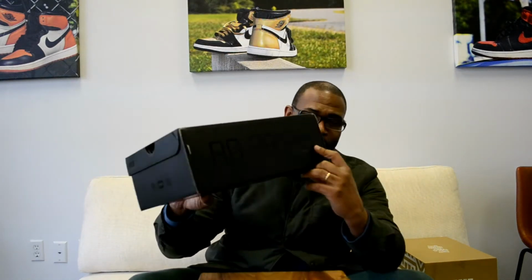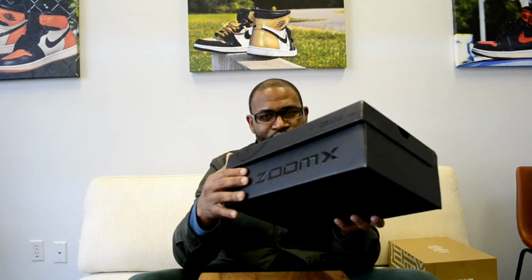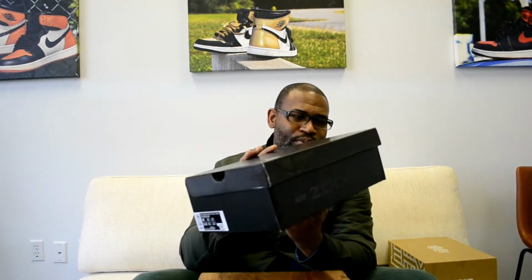On the side, you have basically the clock for a marathon, and that shows up on the inside of the box as well. On this side, it has Nike ZoomX, which is the cushion. A lot of the times, people think that's the carbon fiber plate that's on the inside, but it's the cushion that's being used here. It's not the carbon fiber plate.